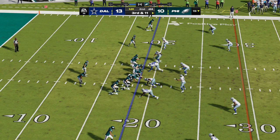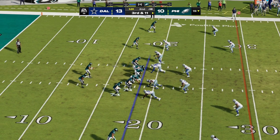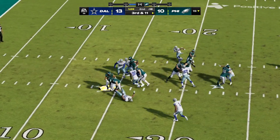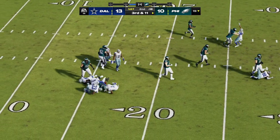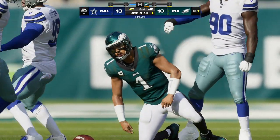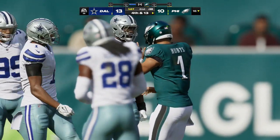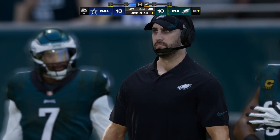What do they have for this? 3rd and 11. All the option left, it's Hurts. And he is going to lose yardage here. The Cowboys going to use their second timeout now as they'll head to the sideline and talk over what to do next.